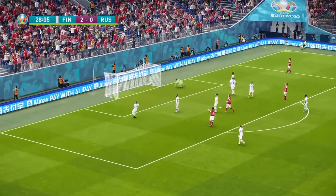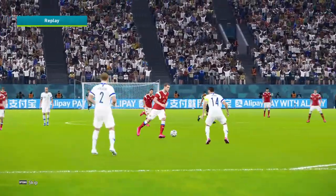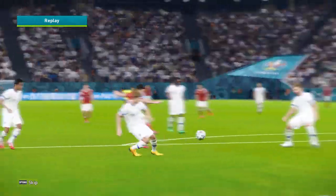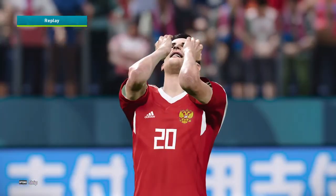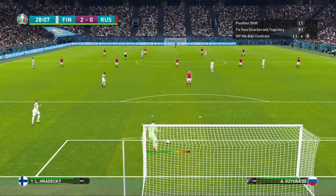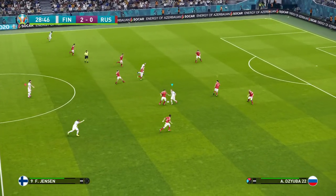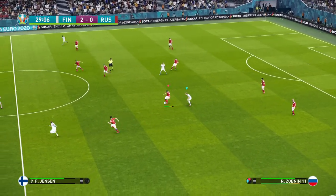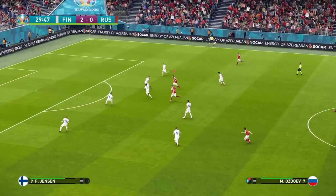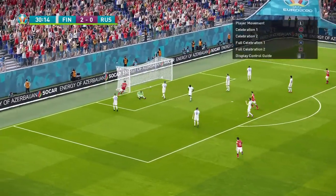Shoots! Oh, nearly, nearly. To get it forward quickly. Going for goal! Back of the net!